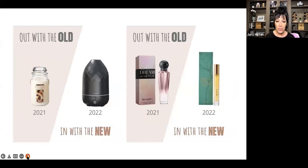And again, don't we wish we would have those when our kids were little, but now we know. So our grands get to get the benefit. Also, the switch from candles to diffusers. You talked about that earlier, Sherry. What do you think? Is that an upgrade?